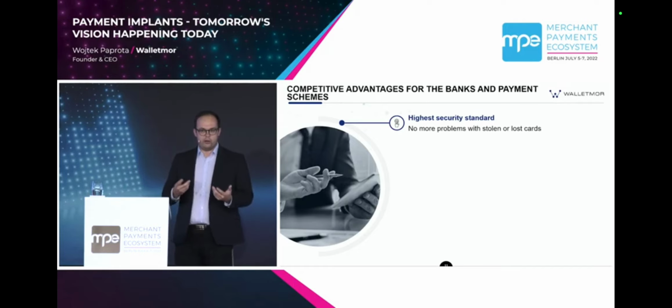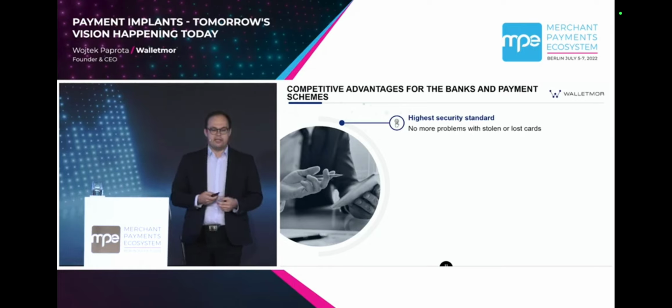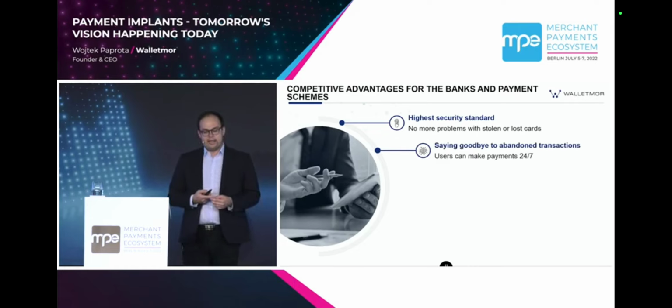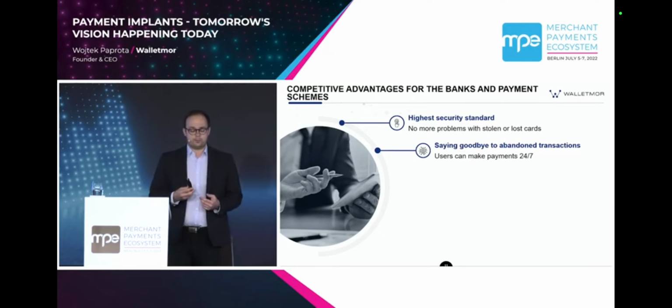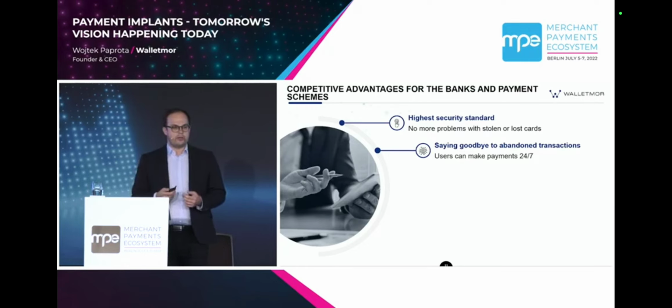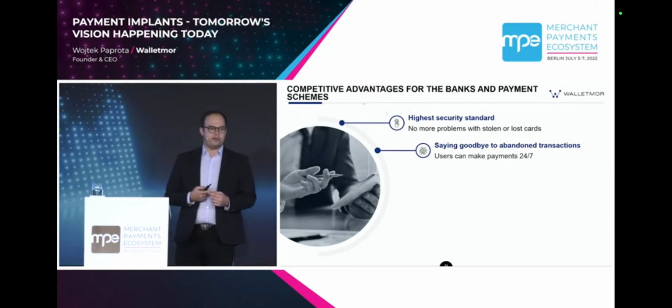Let's imagine that you are not aware of how it works, and you call the bank, you call the scheme to make sure that the transactions probably processed by the person who stole the card are refunded, and eventually it's a problem that the bank and the payment scheme still need to handle. And in the case of the implant, we can say goodbye to abandoned transactions. If you compare it to e-commerce, for example, you always want to eliminate the steps that the customer needs to take, and it's the same case in the offline domain, because as mentioned in the study slide, there are still a number of situations that we experience every few days where we want to make a payment, but it's not possible to pay with a card, or we just do not have a card, or we do not have cash.